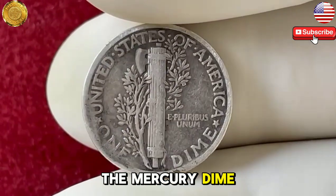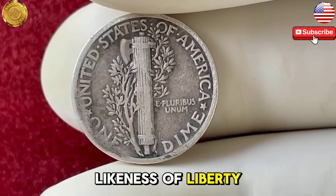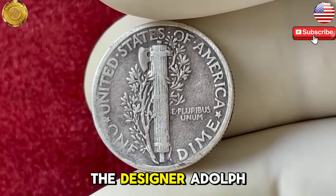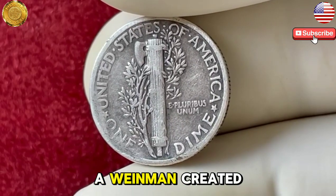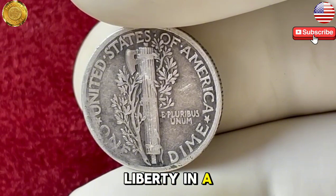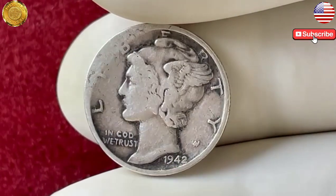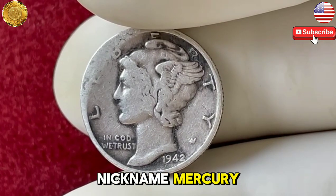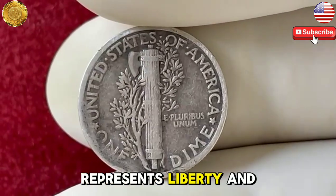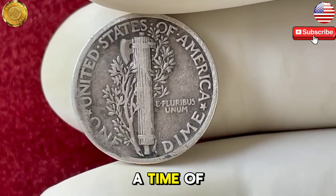The Mercury dime, as it's affectionately called, even though it actually bears the likeness of Liberty wearing a winged cap, symbolizes freedom of thought. The designer, Adolph A. Weinman, created the image in 1916, choosing to depict Liberty in a classical fashion, almost reminiscent of ancient Roman gods. The winged cap gives it the nickname Mercury, after the Roman messenger god, though it truly represents liberty in motion, freedom on the go, a concept deeply needed during a time of war.